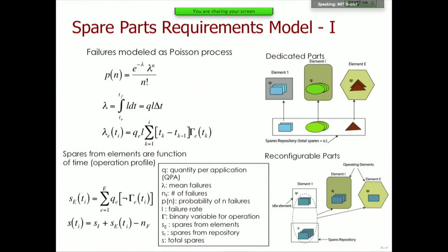All right, sorry, this is a little bit of math here. I'm not going to go through this in detail, but basically when you do classical sparing and maintainability and failure analysis, you assume that failures arrive according to a Poisson process. So this is the equation for a Poisson distribution, and you can see the various variables used here. Lambda is your failure rate. P of n is the probability of having exactly n failures.